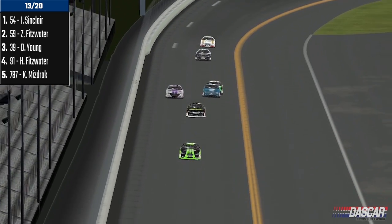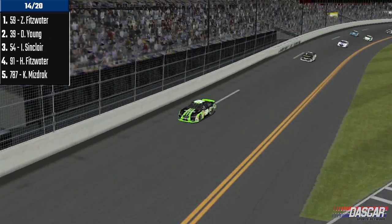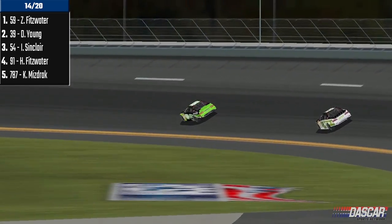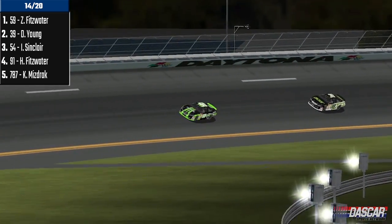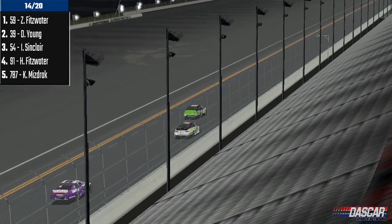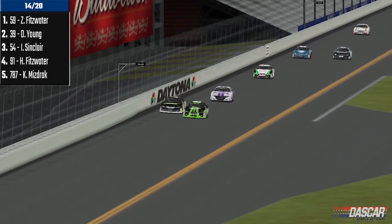There is Sinclair going around the outside. Mizdrick is able to get around Oscarino, so maybe she can still be a part of this event. Fitzwater has a huge gap between him and the 39 machine, but that is not good at this track, as we said earlier. You want to have a drafting partner behind you, even if they may be able to snooker you and get by. It's better than being out alone, or else you're a sitting duck, as it looks like Fitzwater is right now, as Young tries to squeeze his way to the outside line.